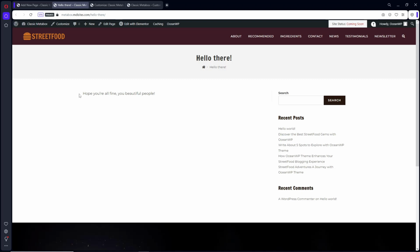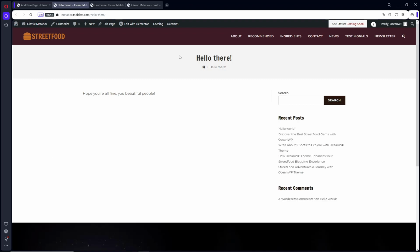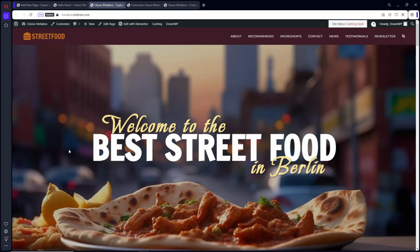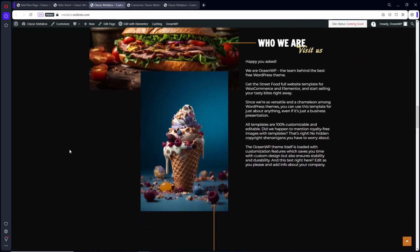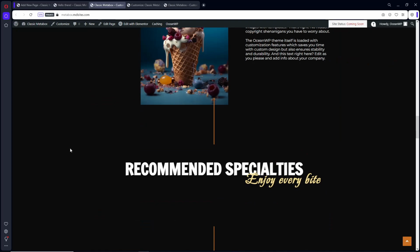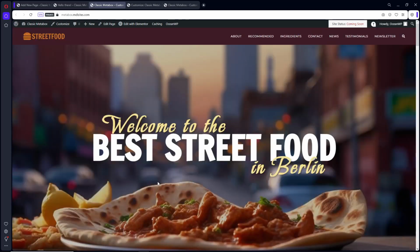And as you can see, we have our content on the left, our sidebar and its content on the right. And it's not difficult to guess what this is. It's our page title displayed in the page title area. But if we check out our home page, we have a totally different scenario here. Our content is displayed across the entire screen, or from edge to edge to be exact. Also, the page title area is hidden.